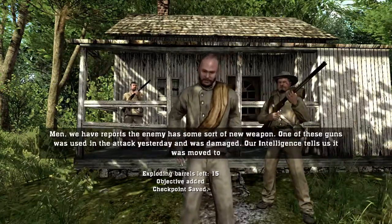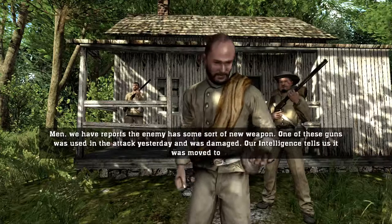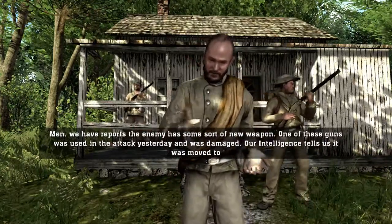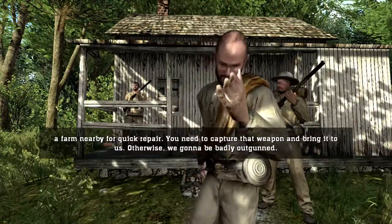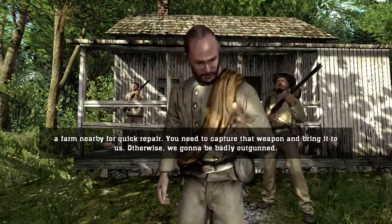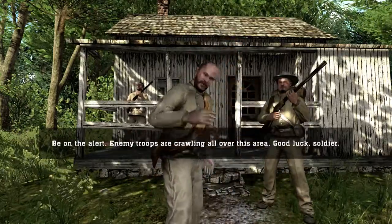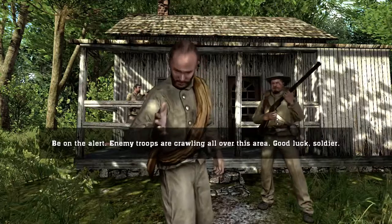Man, we have reports the enemy has some sort of new weapon. And one of these guns was used in the attack yesterday and was damaged. Now, our intelligence tells us it was moved to a farm nearby for quick repair. You need to capture that weapon and bring it to us. Otherwise, we're gonna be badly outgunned. Be on the alert. Enemy troops are crawling all over this area. Good luck, soldier.